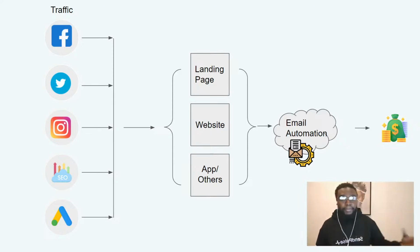Your startup has social media pages, right? You have Instagram, Facebook, Twitter. You have SEO on your website. You have Google Ads, whatever traffic sources you have. You drive that traffic to your app, to your website, to your web app, to your landing page, whatever. You capture this data, and then you automate, like I mentioned, welcome emails, whatever emails, and then you guide and nurture these customers to making a purchase. This is basically a simplified overview.